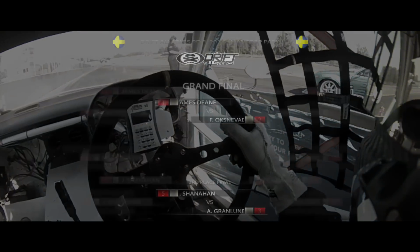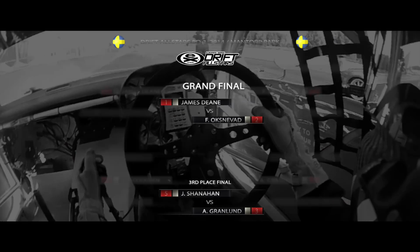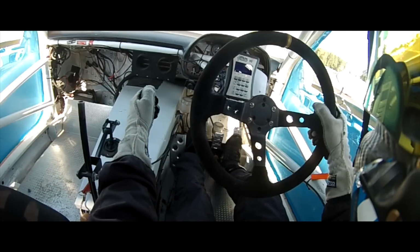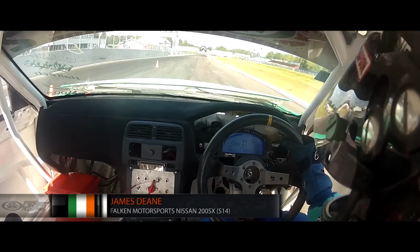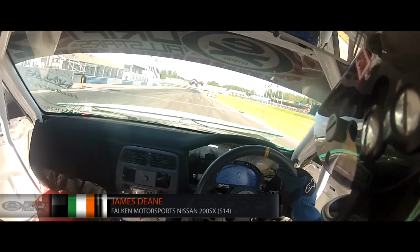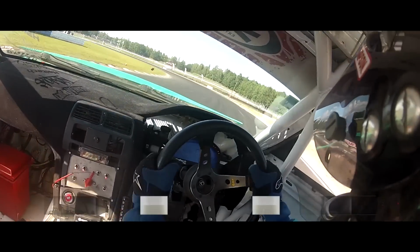And now for the final battle of the Swedish Drift GP. Norwegian driver Fredrik Oksnevad versus the fighting James Dean. Dean would lead the first run and put down the highest entry speed of the weekend. Oksnevad would chase hard and shadow Dean, matching him turn to turn, and actually make contact in turn 2.